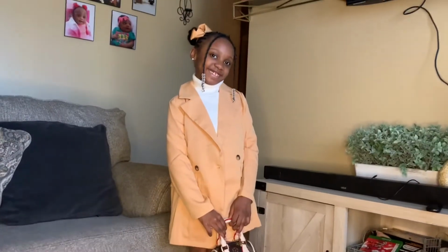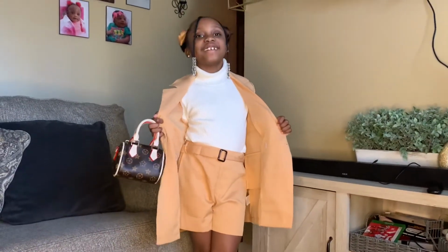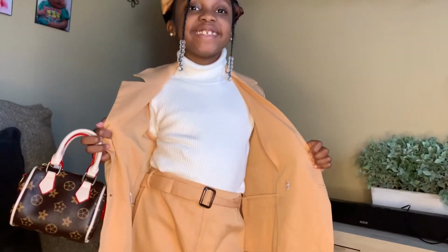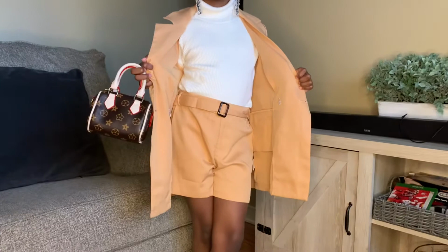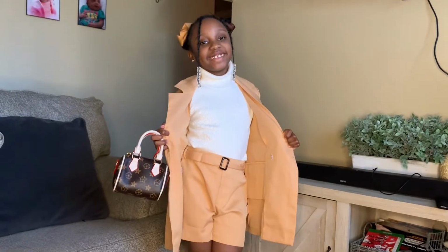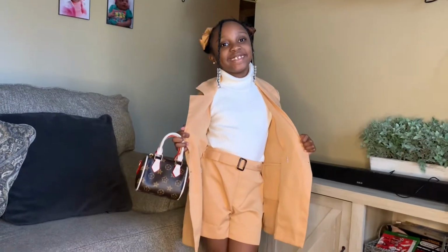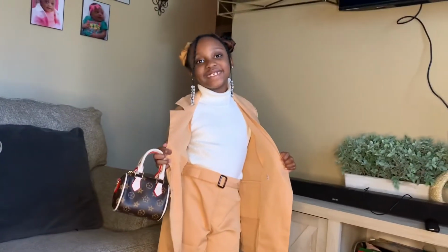So open your jacket. Let me show them. The shorts go all the way up. I have bought her a cream sweater to go up under. It is like a little peacoat style dress jacket. And then I just paired it with this kid's Louis Vuitton small purse. She don't have any shoes on right now, so that's why I'm not going down, because I got to get her some brown flats to match. But, yeah, this is a look.